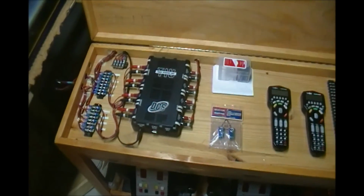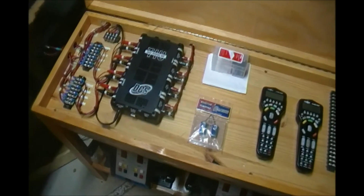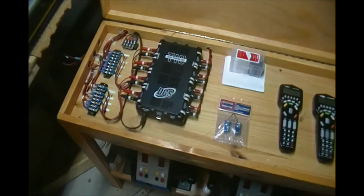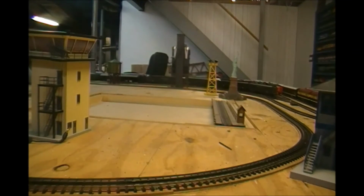So now what we'll do is we'll take a look at some stuff that's going to be happening on the layout, and then we'll run some trains. I haven't ran trains in a video for you guys in quite a while, so we'll run some trains for you guys. Okay, so the first project we're going to be diving into is going to be our Ross transfer table. That's this right here, in case you guys don't know.